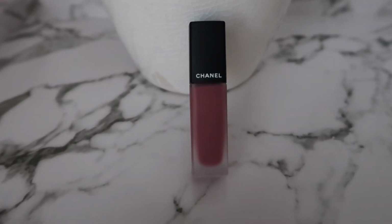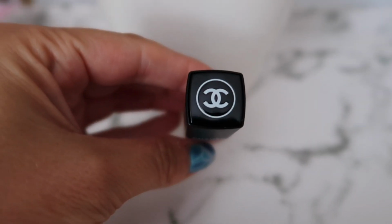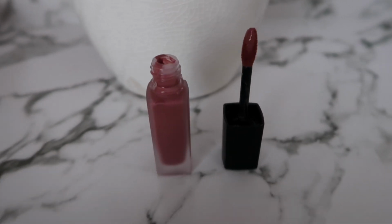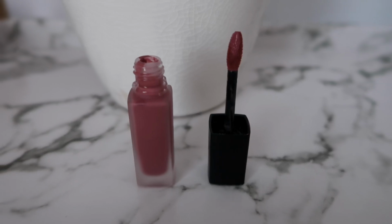So here it is. It's just a little tiny packaging. It says Chanel here, and then it has the beautiful Chanel logo at the top. So this is a waterproof formula, and the wand here has a pointed tip, and I like that because when you apply it to your lips, it's going to fit to your lips, so it's going to be easy to apply. You can see that beautiful swatch right there. It's right up my alley.